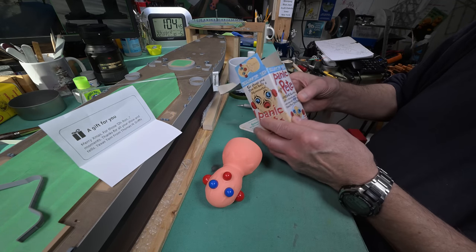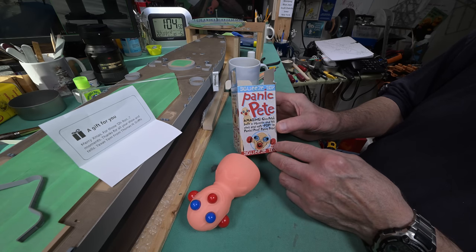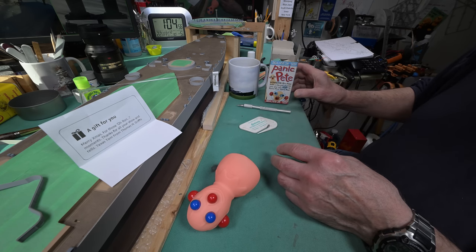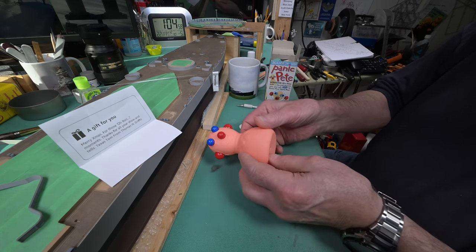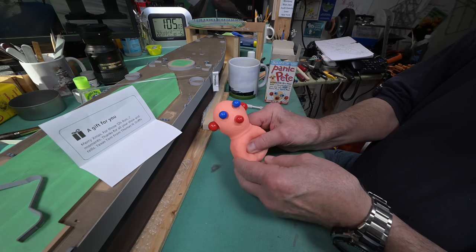Okay, this is called Panic Pete. Squeeze his belly and his eyes and ears pop. Okay, well, let's give it a try here. Squeeze his belly. Oh, yeah.